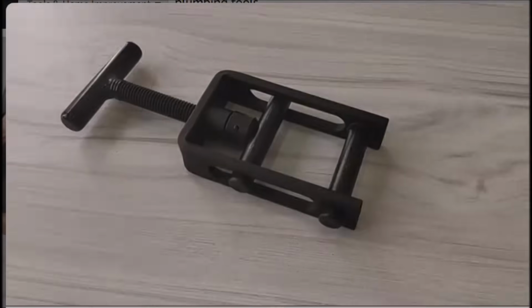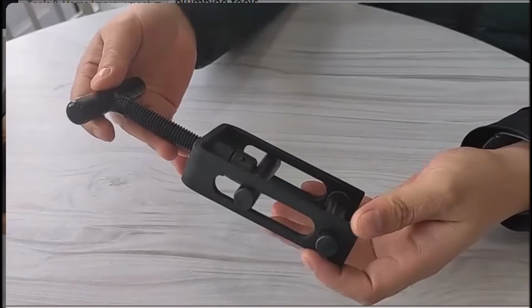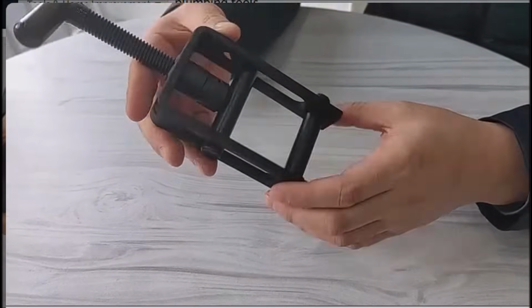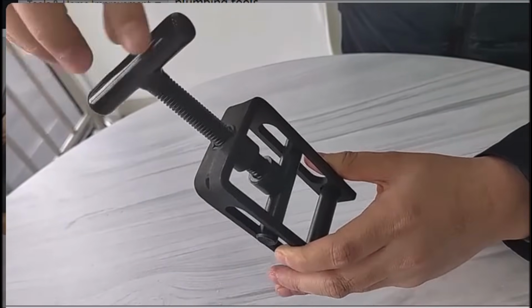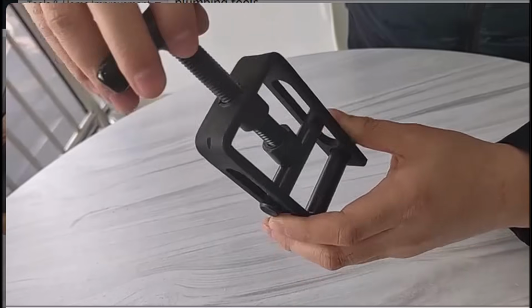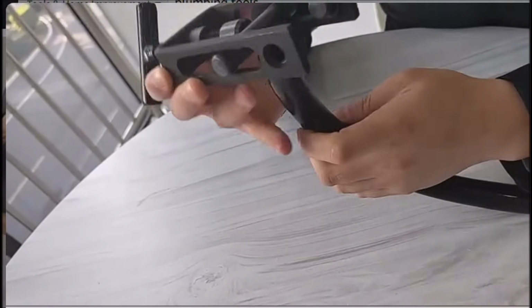Number 9. The Squeeze-Off Plumbing Tool is a lifesaver when it comes to quick emergency repairs. This adjustable hand instrument is designed to instantly clamp pipes and stop water flow during temporary cuts, making it ideal for preventing leaks or minimizing damage. Lightweight and portable, it's easy to handle, whether you're at home or on the job.